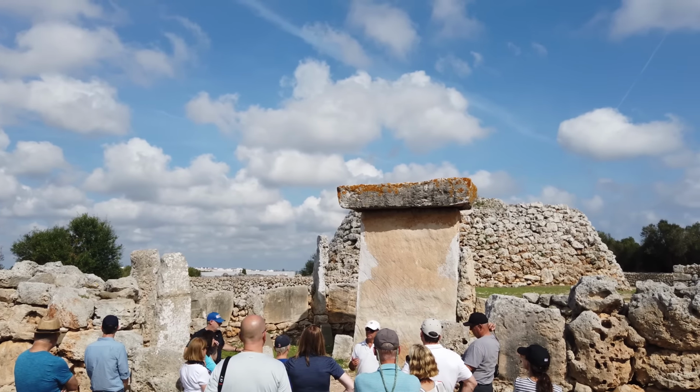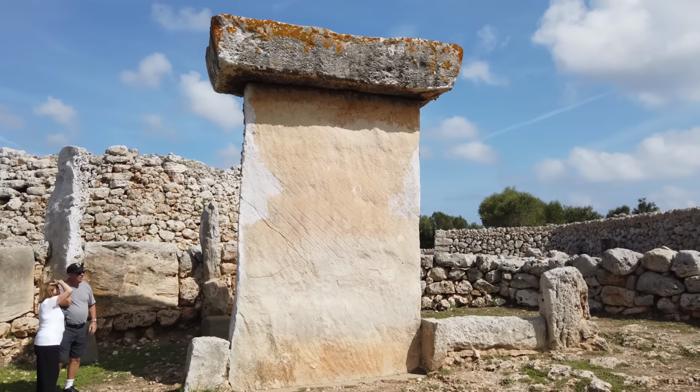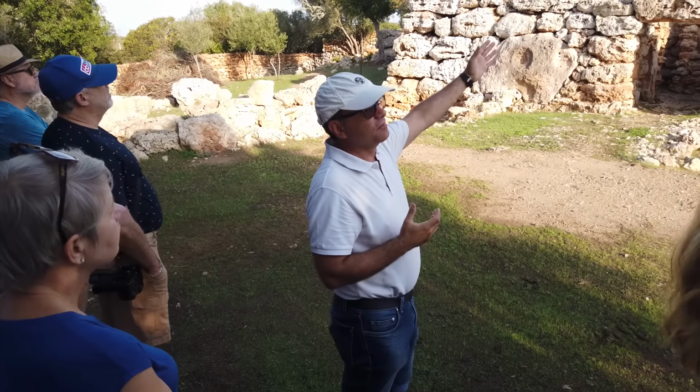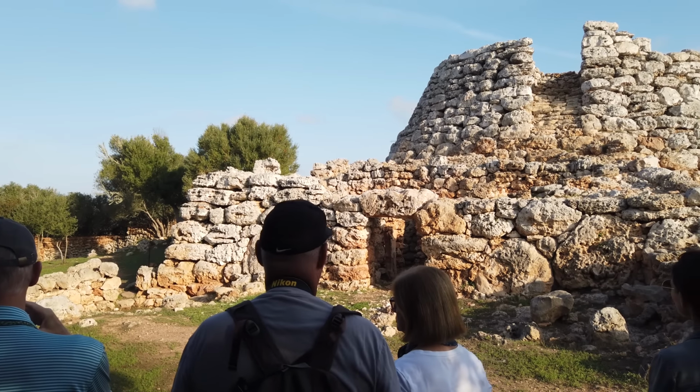What's very interesting, for example, on the cruise I was on, I went on one of the UNESCO tours in Menorca to some of the very ancient sites there. And in addition to the normal guide, we also had an expert archaeologist who's associated with one of the universities who came along that UNESCO tour.